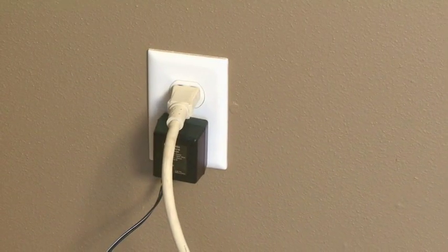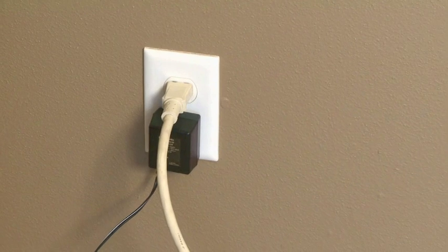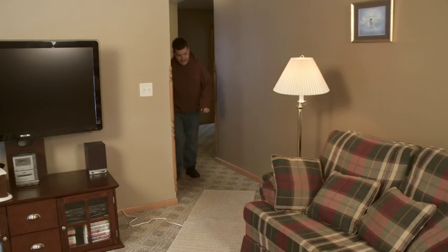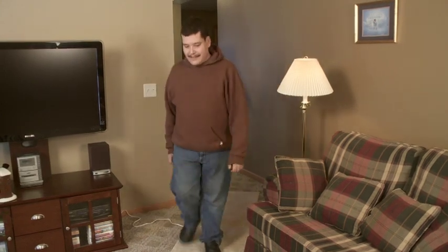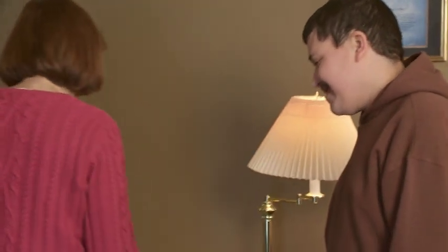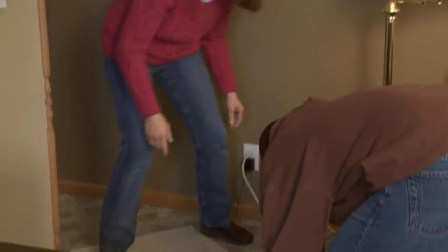Another hazard is electrical cords. Place electrical, phone, computer, and other cords along walls where someone will not trip over them. Oh, there's a cord here, Corey. Let's get this out from under the rug. Somebody's going to slip, and it can also cause a fire.